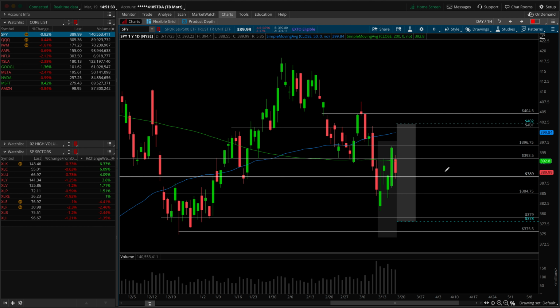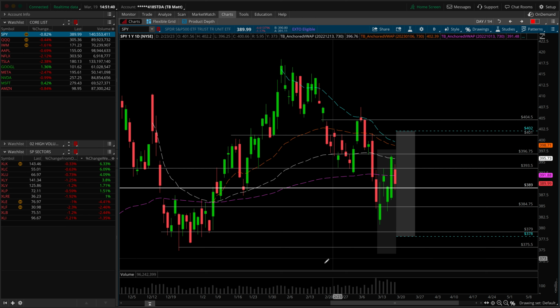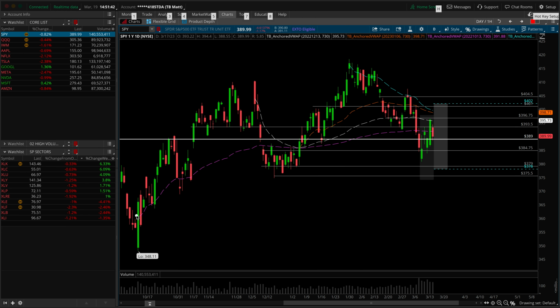That strikes me as a rejection of that overhead range. And if we throw on our anchored VWAPs from the important pivots throughout, basically after the bottom in October, notice again, here's your bottom, anchor, anchor, anchor. We are still underneath all of the VWAP band as of Friday's close, which does strike me as noteworthy. So the bears are kind of still in control here.